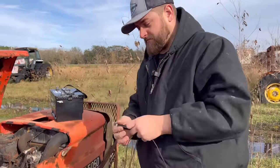Maybe if I hold it to the battery, I'll see if that works. Hey, there we go. I think our starter cylinder might be froze up. Still smoking. What is the jump box? Yeah, you can smell it. I think the starter might be bad on it.